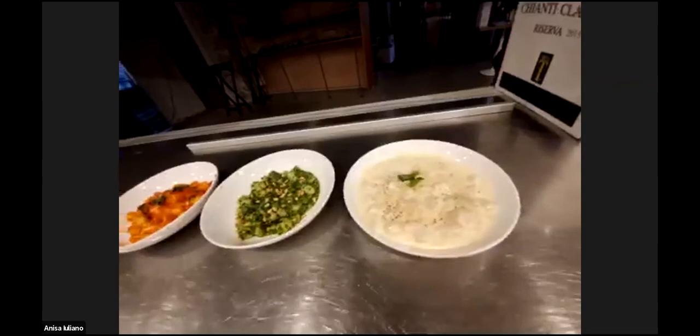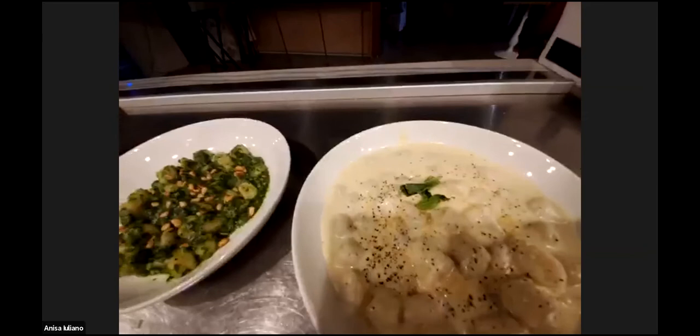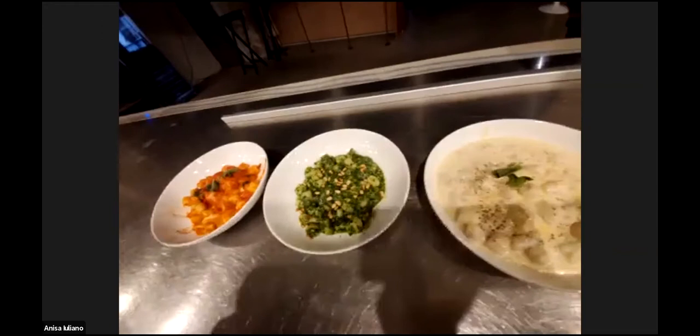Absolutely beautiful. What did you put on top of the cheese gnocchi? Black pepper. And basil, just a little, just to decorate. And on top of the pesto is pine nuts and basilico. Amazing. These are beautiful. It's really incredible to see how easy it is to make from scratch.